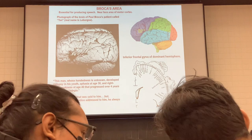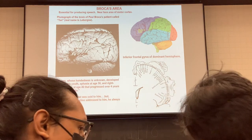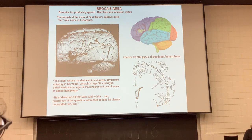So here was the first case where somebody, a neurologist, worked with this man for many, many years. And then when they did the autopsy and found this huge cyst-like hole in this area, the conclusion was that's where language is generated, because he could understand it, but he couldn't develop comprehensive speech. The other things are just from progression.